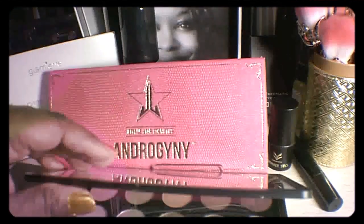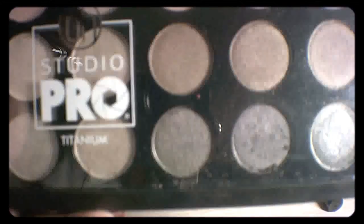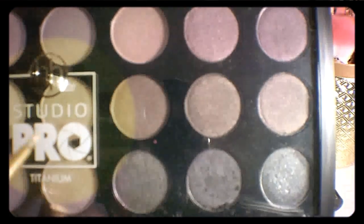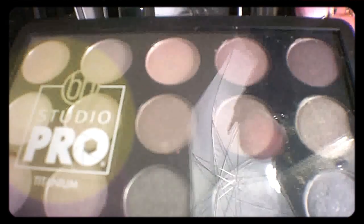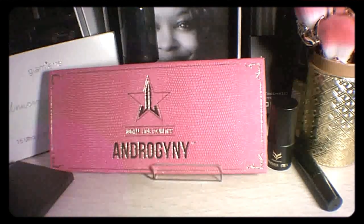Okay. So once again, this is the Studio Pro Titanium, which is one of their newest palettes. And this comes with 15, I do believe. 15 to 18. Let's see. 3, 6, 9, 12, 15 is included in this. And this is big. It's not meant to be in your purse by no means. No means of imagination.